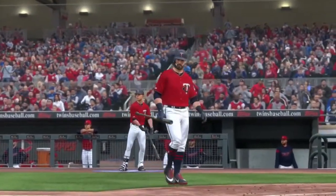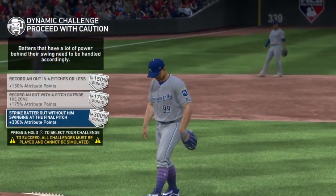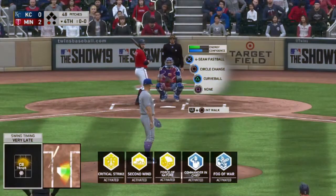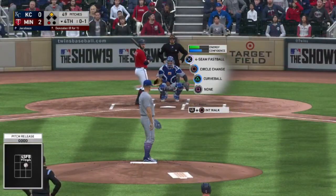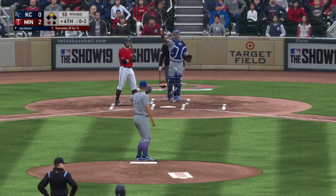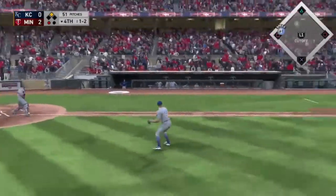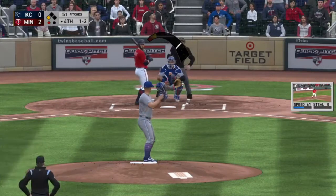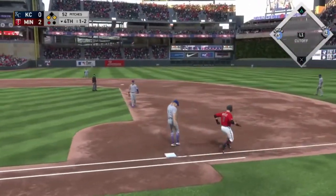And here's a boss challenge for Marwin Gonzalez. Four pitches or less for an out. There's one. There's two. Okay, he's safe at third. That was the third pitch. Oh, come on. Challenge canceled.